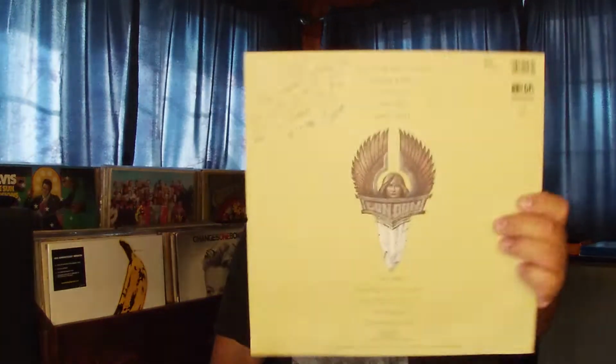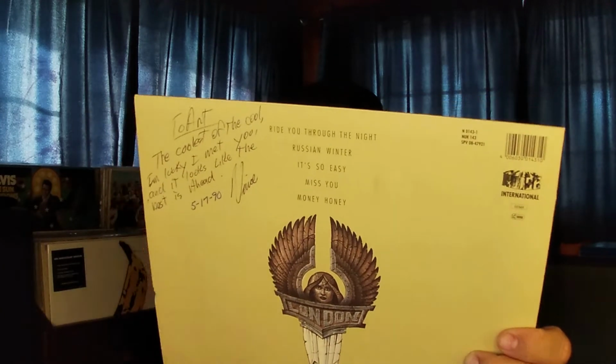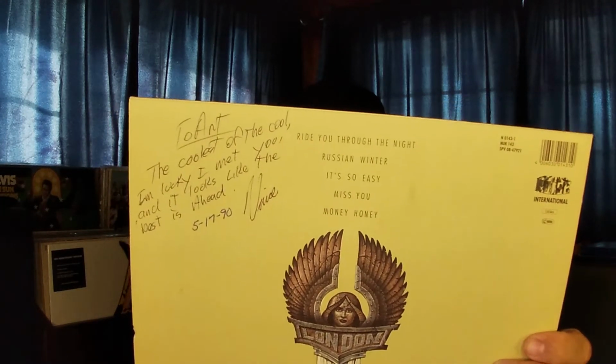Next up is another album I just recently got, and it is London. I've heard the name before. I don't know if it's the same band that Nikki Sixx from Motley Crue used to be in, but it caught my attention, and the reason I picked it up is because it is autographed, if you can see right there. This was autographed by someone in the band. I'm not exactly sure who. I heard some of the tracks on YouTube, but have not had a chance to listen to this.